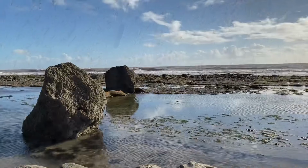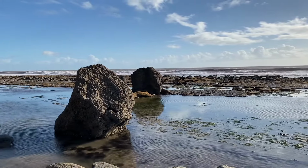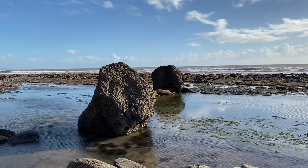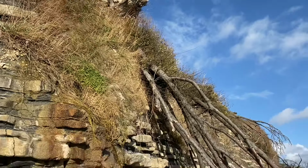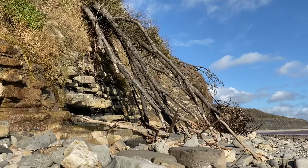It's the main thing to get these fossil finds off the beach at low tide, these nice little fossil finds, because the sea does its worst for wearing them down, the attrition of the sand and sea. And as I walk along, you can see this tree growing down the cliffs. It's coming down with the landslides.